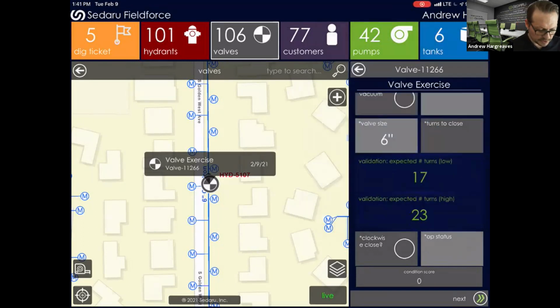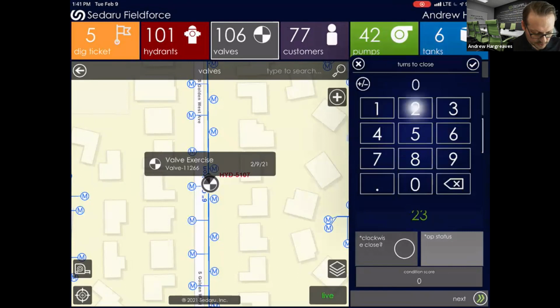Conversely, if I put something wacky in there, like 29 turns, it's going to do the same thing. It's going to say, hey, that's a lot of turns for a 6-inch valve. Is that really what you meant to do? Now, in this case, it won't stop me. I could enter that value, but we can go all the way down and really lock this particular control down so that you can't enter a value that high if we need to.